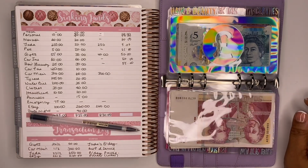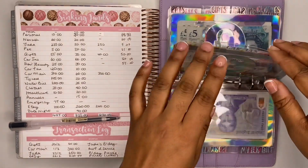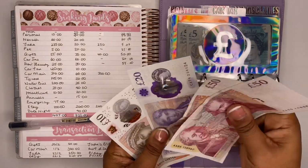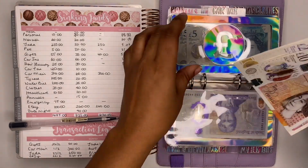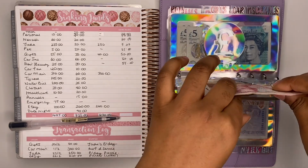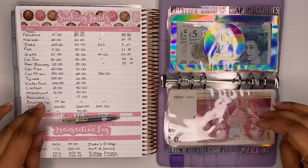Car tax is next, and at the beginning of the month I had 120, added 10, so we should have 130 in here. So we've got 50, 100, 20, 30. We've got £130 in here. I'm going to put £15 in this envelope next month, and then £15 in April, and then we should reach our goal for May.